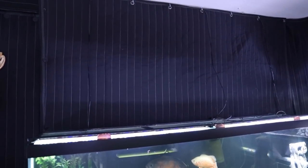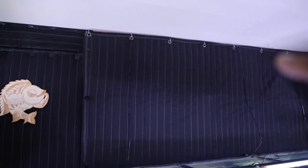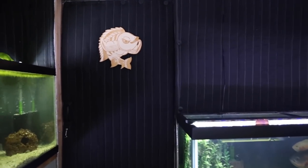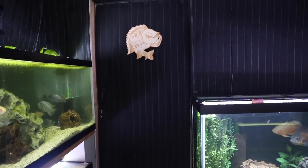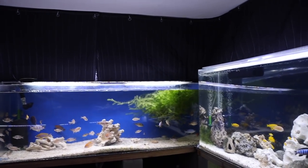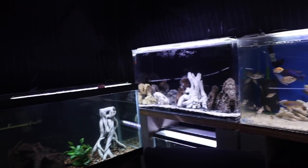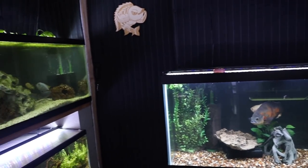Each blanket is like 10 pounds, so we had to do some heavy duty bracing up top in order to attach these. And not only is it helping with the sound, but it helps with the look. No longer are we staring at these bright silver walls that look terrible. Now we just have this nice black everywhere that really makes you focus on the aquariums and not be drawn to all the craziness that was on the walls with the silver and everything.